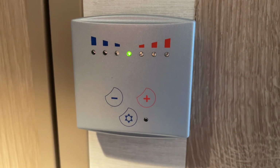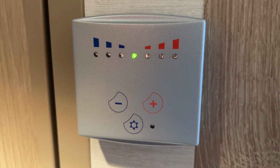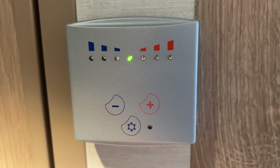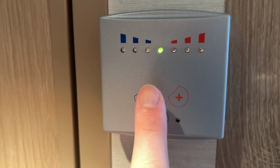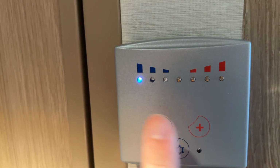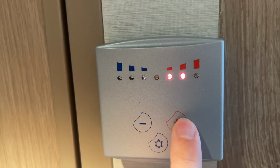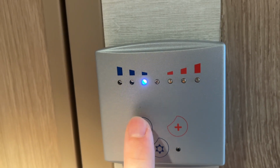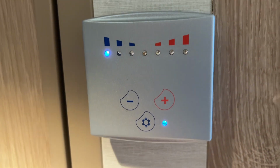So just a recap of the heating and cooling system. I think I might have done this on the Arvia or Iona, so forgive me if I'm repeating myself, but this is it. Pretty straightforward. You've got cooling, up you go there to cool. The more you go, the cooler it gets, and the same with heating. And if you want air conditioning, let's move it over to cool, and then give that a bit of a blast there, and that's your air conditioning.